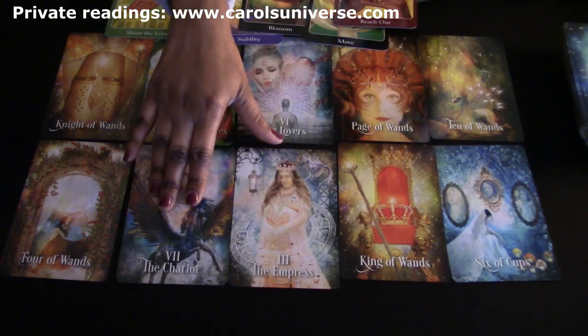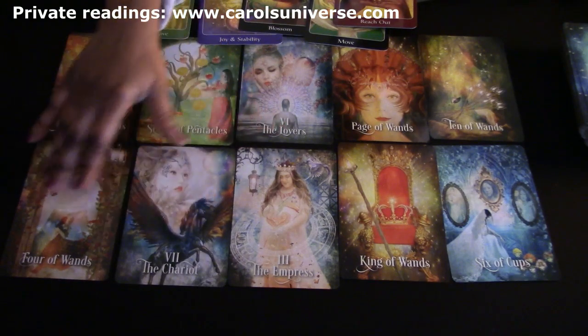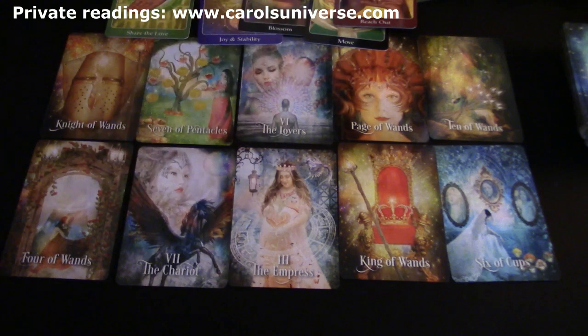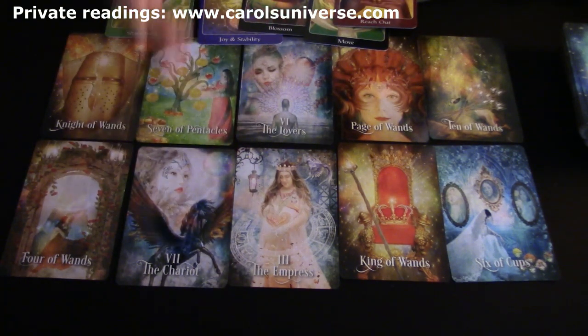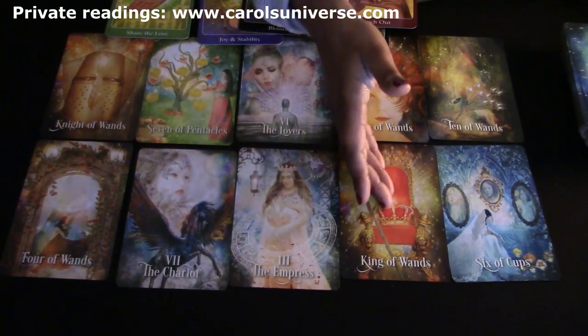You also need to move away from the 4 of Wands energy. So move away from staying in the comfort zone. Even though the path that you're on may be hard work and arduous, you need to really motivate yourself to moving out of the safety zone, because it's only through moving out of the safety zone that you're actually going to achieve prosperity, abundance, and great success.